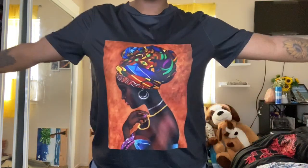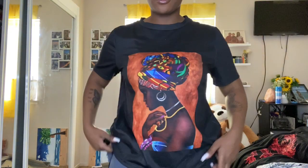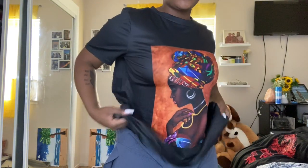Then I have this African Queen baggy jersey tee. I really like it. You can wear it with biker shorts. It's not super oversized, which I kind of wanted, but I'm actually not mad and I didn't send it back. I really like the print.